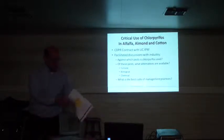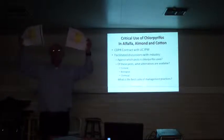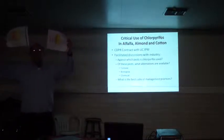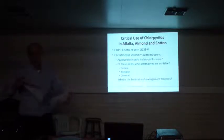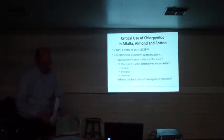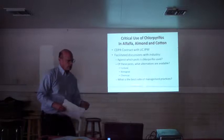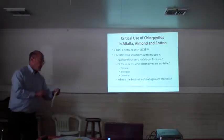Okay, so now I'm going to just introduce you to these two pages here. If you go on the website, you'll find this in the appendix for almonds as well, and citrus if you want. There's one page for alfalfa, three pages for cotton. And what you see across the top is, let me see what I've got here. I'm not going to bring that up yet because I have a slightly different one.